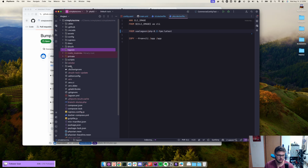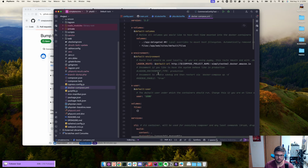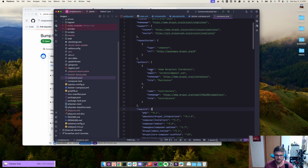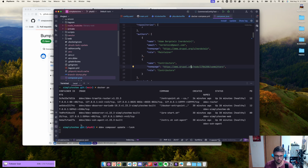So Lagoon, scripts, vendor, web, Docker ignore, no. env, no. I think then Docker compose, this is for Lagoon. That doesn't have anything in it. And then finally, let's do composer JSON and bump this to be 8.2. And what we'll do is we'll update the lock file because it'll complain. So we'll do ddev composer update --lock. --lock won't update anything. It just regenerates the hash in the lock file, which would be including our 8.2 change.